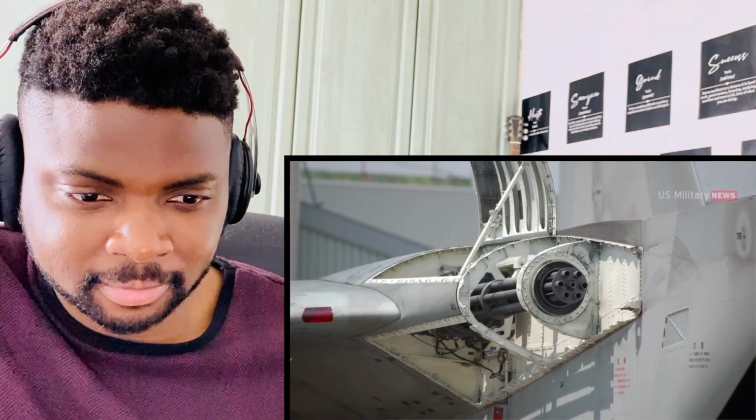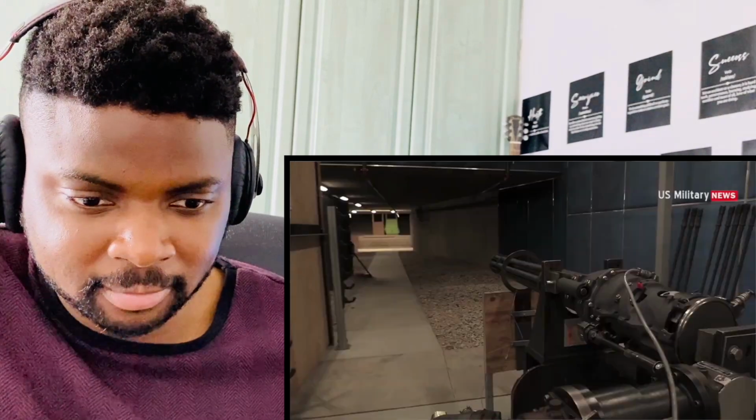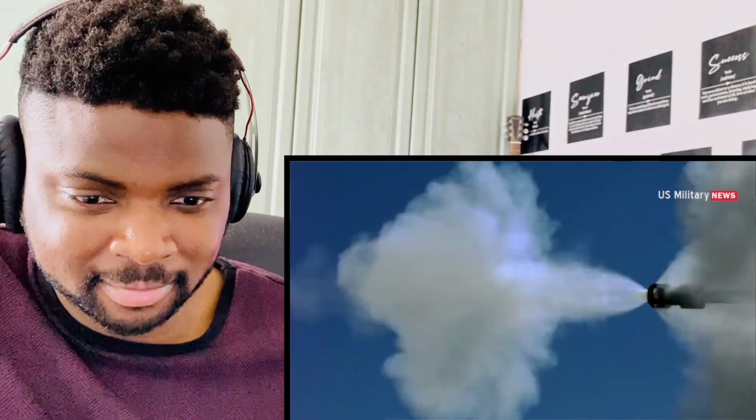With the development of jet aircraft, engineers with the United States Army Air Force determined that a higher rate of fire would be necessary and determined that single-barrel revolver cannons would not be up to the task.